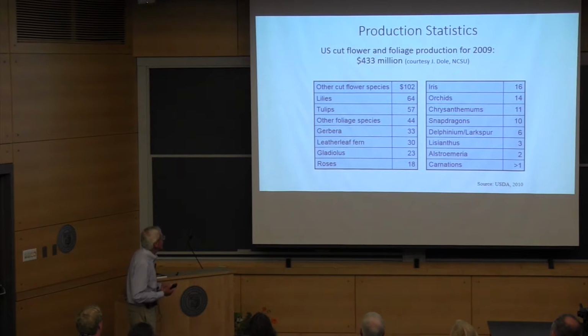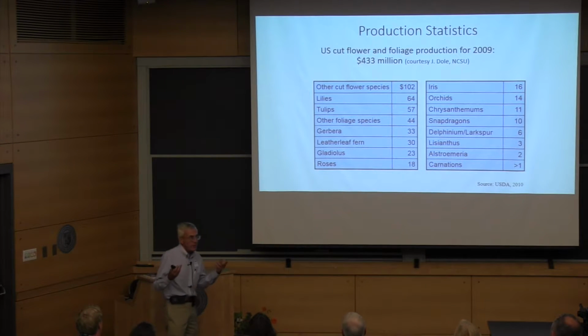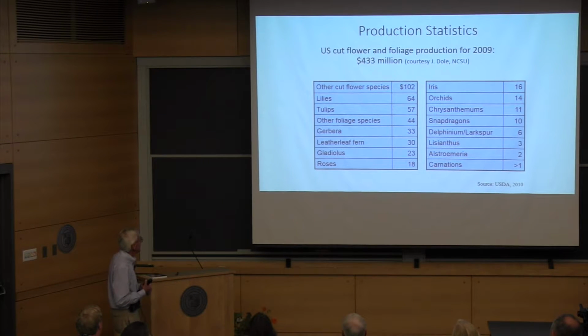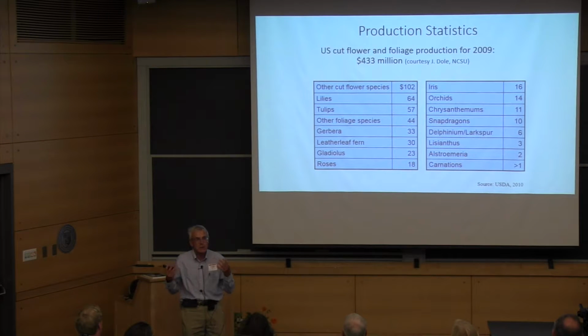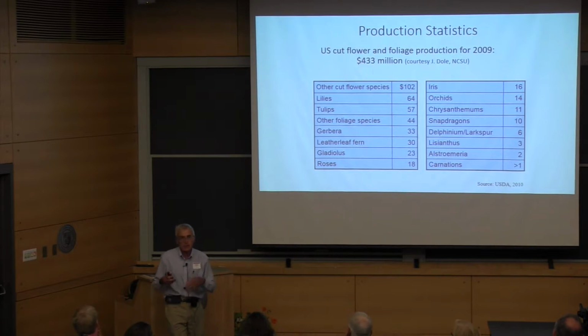But, you know, we have gotten into the cut flower deal here in the States, and we can see the kind of species that are being grown and their production values in the table here. It's pretty substantial, but the big four are still the dominant flowers, and we're never going to do away with that, and that's fine.